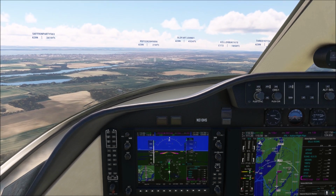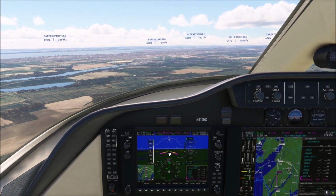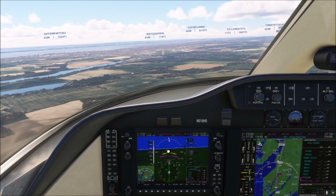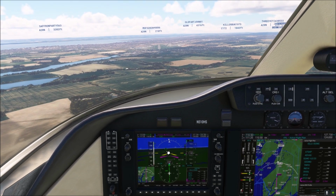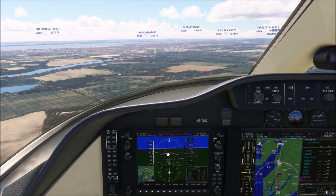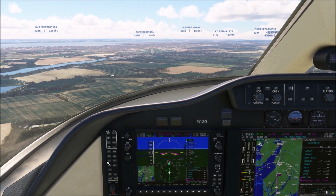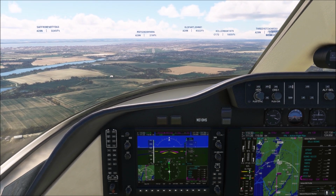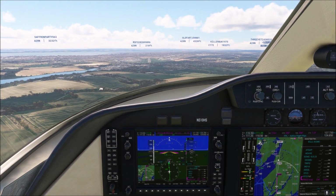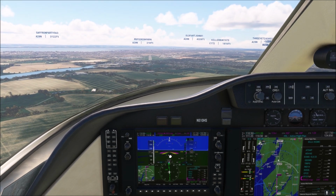And we've got this very useful little vector indicator here, which will tell us where we will be. So you can keep that on the runway and you're going to get to the runway. So about 110, and we'll get down to about 90 knots over the numbers. So just trying to follow the flight director.